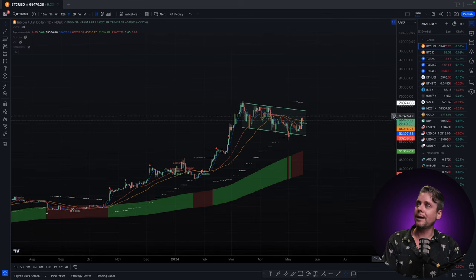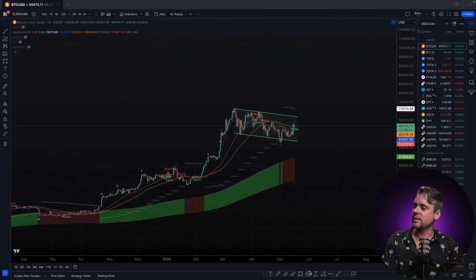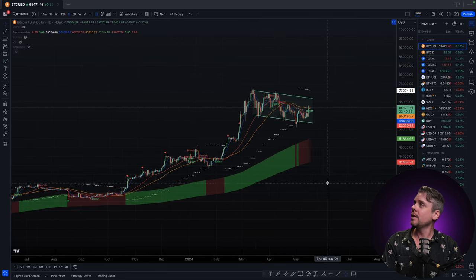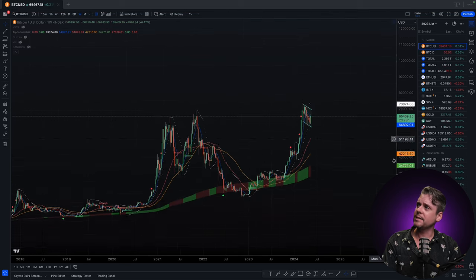So if we do break out of this consolidation, break out of this bull flag to the upside, get a little retest of the top and head up to that 100K level, man, it's good night for the bears. So let's take a look at the weekly chart and see what we can see over here.